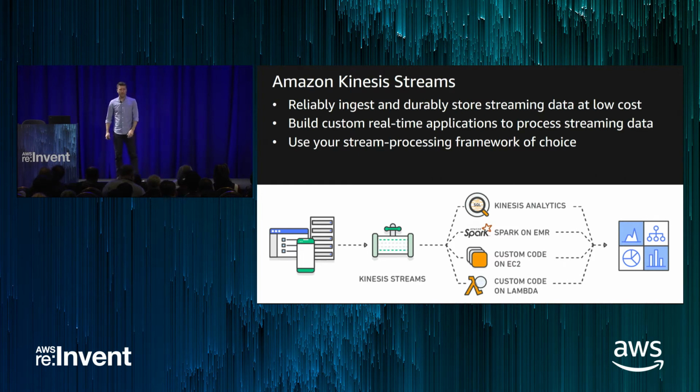stream. Probably the most common thing that we see, we have a library ourselves called the KCL, the Kinesis Client Library, which is a consumer library for Kinesis Streams. And that would be the third point here, the custom code on EC2. It's probably the most popular stream processing library that runs on AWS today. It's a very simple library. It abstracts a lot of the complexities to stream processing. A very popular choice for doing stream consumption.